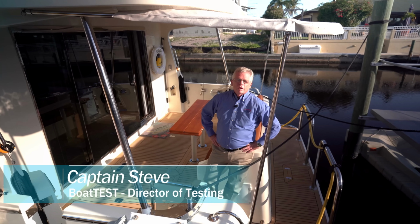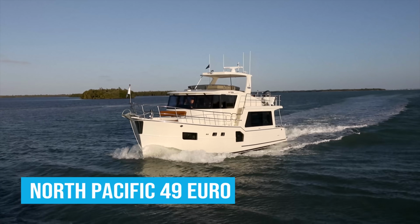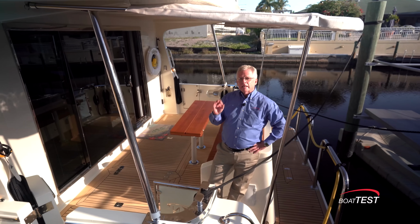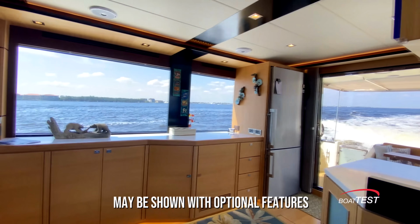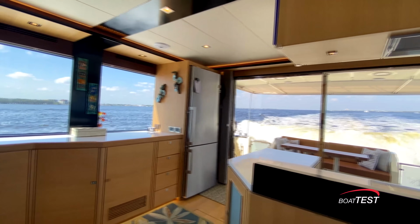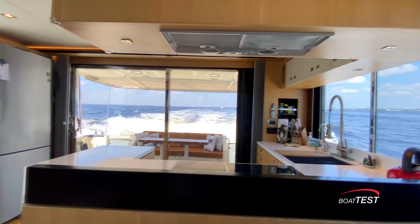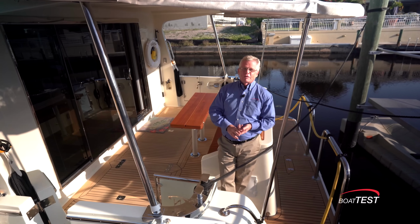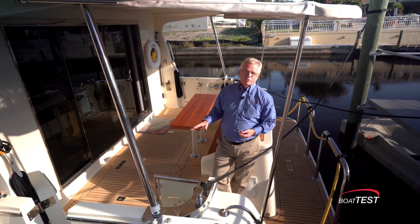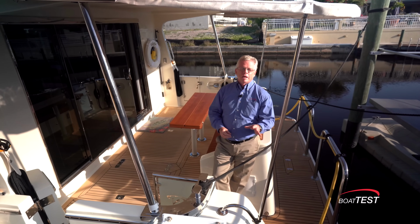Hi, Captain Steve for BoatTEST.com, and today I am on the North Pacific 49 Euro. Going to do a full features inspection, but I need to get a couple of points across first. The Euro comes from having larger windows, larger doors, more open space, just a more spacious feel to this trawler lifestyle. Secondly, I really do like the trawler lifestyle, so I'm going to have to curb my enthusiasm through this and try to stay independent as a third-party evaluator, so bear with me on that.